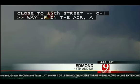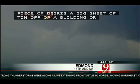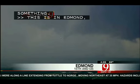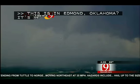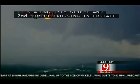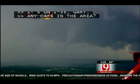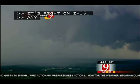This is in Edmond, Oklahoma. It's along 15th Street and 2nd Street, crossing Interstate 35. It's on I-35, Gary. It's on I-35. Any cars in the area? Right now, it's right on I-35. Any vehicles in the area? Huge debris going up. Gary, can you take our stream? David, we can't get your stream, but we have Sky News 9 up.